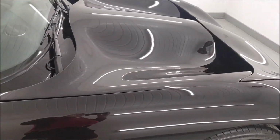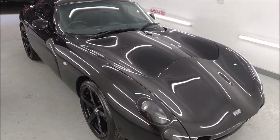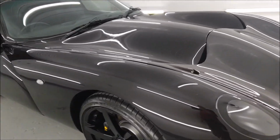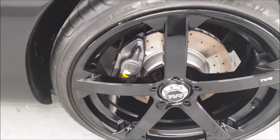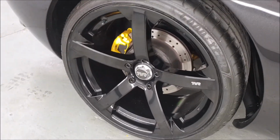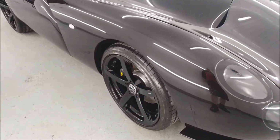But this has been a really satisfying job. There was over 35 hours of polishing alone, but Wasif has got stuck in and he's done his fair share. Everything, the stuff that I would normally do on a Premium Plus detail, Wasif has done himself. The caliper's been painted and the hub's been cleaned. He's actually polished all the wheels to save me doing it, and he's made a good job of those.